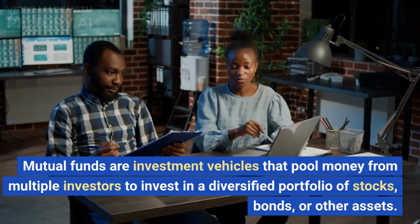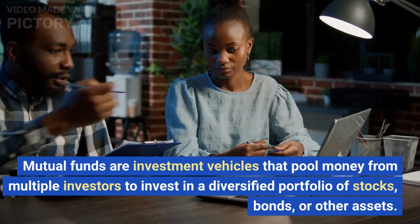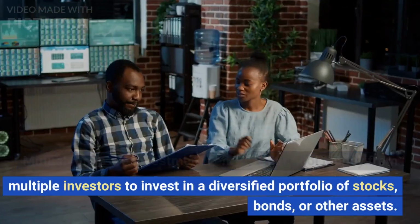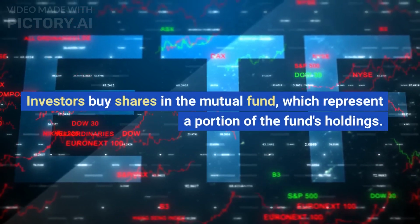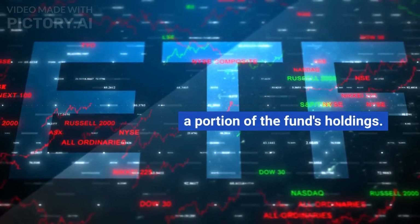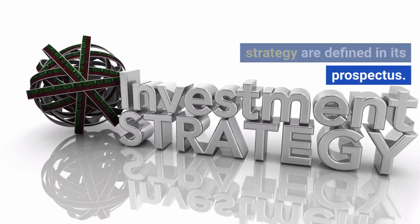Mutual funds are investment vehicles that pool money from multiple investors to invest in a diversified portfolio of stocks, bonds, or other assets. Investors buy shares in the mutual fund, which represent a portion of the fund's holdings. The fund's investment objective and strategy are defined in its prospectus.